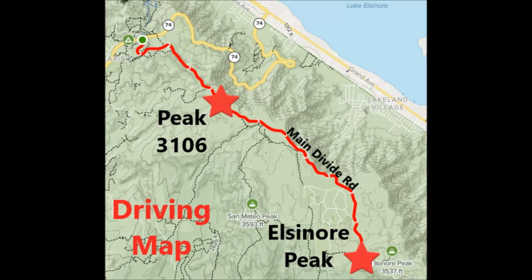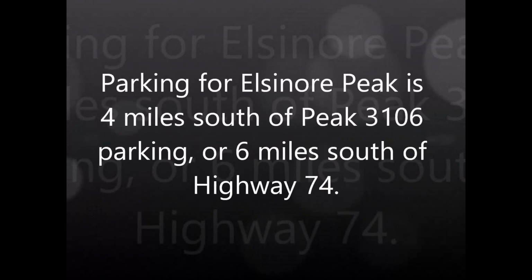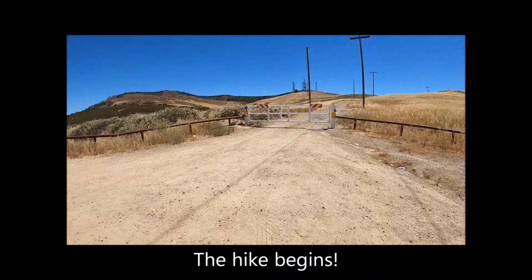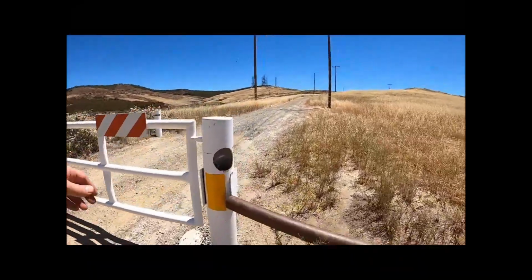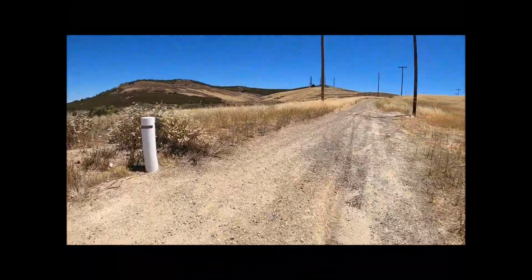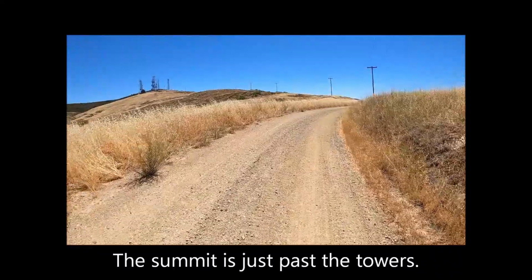Parking for Elsinore Peak is 4 miles south of the Peak 3106 parking area. This is also 6 miles south of Highway 74. The hike begins. Good thing I learned how to hurdle in high school. The summit is just past the towers. Meanwhile, the road leads to the towers.